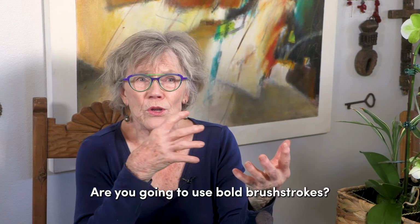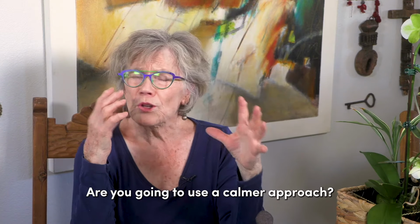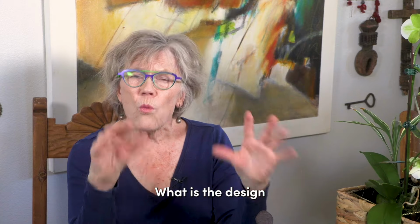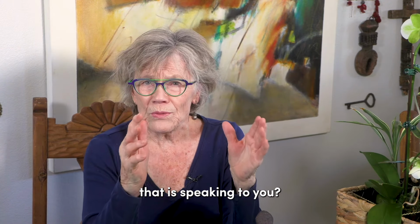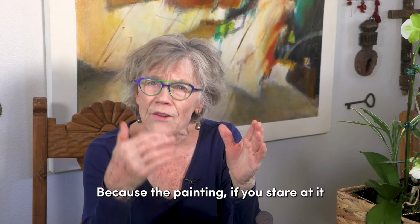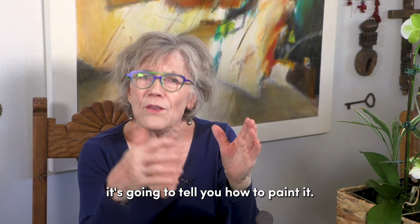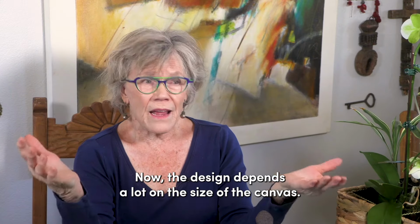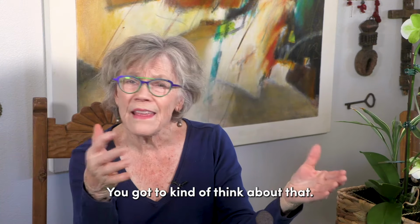Are you going to use bold brush strokes? Are you going to use a calmer approach? What is the design that it's speaking to you? Because the painting, if you stare at it and you feel it, it's going to tell you how to paint it. What's the design going to be? Now, the design depends a lot on the size of the canvas. You've got to kind of think about that.